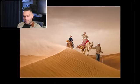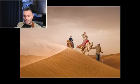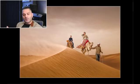Camels move faster than you think, by the way. And when you're scrambling in the sand and they're coming at you much faster than you expect, you're really fighting for the composition, fighting for the moment, and fighting to get the light in the right place as well.